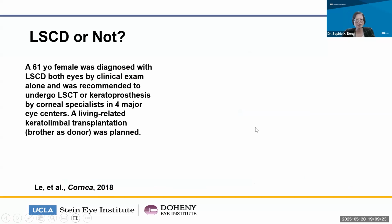This is another case that I encountered several years ago. This 61-year-old female was given the diagnosis of severe limbal stem cell deficiency in both eyes by clinical exam alone. She was recommended to undergo limbal stem cell transplant or keratoprosthesis. And a living-related keratolimbal graft was chosen by the patient, with her brother being the donor. So she planned to have this procedure done in Los Angeles.